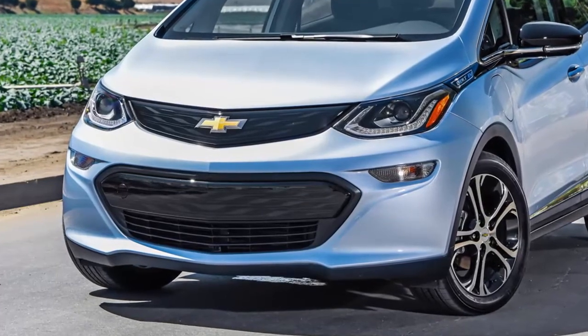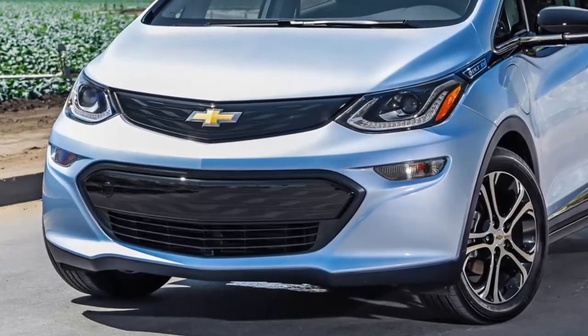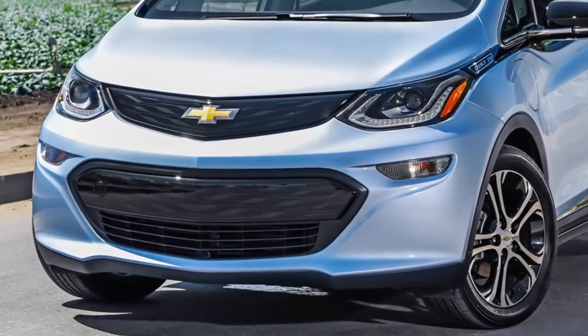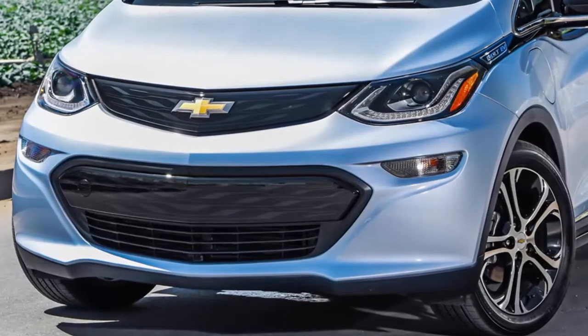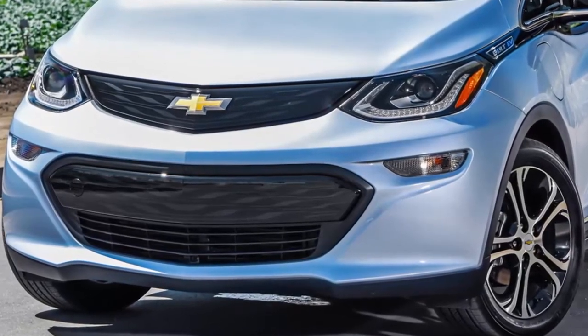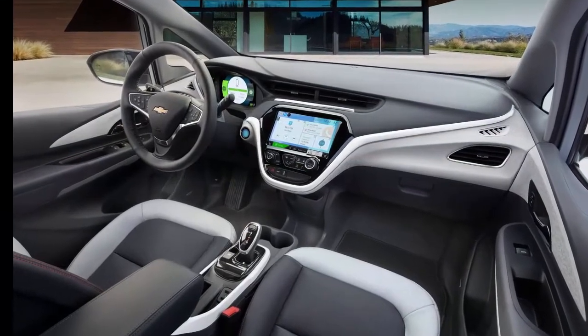But at this point, most 2017 model year Bolts have been sold, and the discounts and cheap financing aren't available on 2018 models. As mentioned, the Bolt was far from the only electric vehicle to see sales slump from December to January.